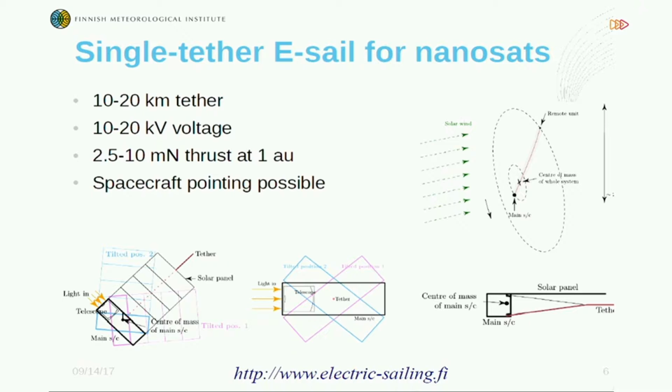I won't go into details, but by using a certain geometric arrangement regarding how the tether is attached to the spacecraft, it is possible to point the spacecraft without moving parts. So we can have a fixed telescope at one end of the spacecraft, and orient this telescope towards the target regardless of the rotation of the tether. We can rotate the spacecraft over two axes just by using momentum wheels. This is possible if the tether is attached to the center of mass of the spacecraft.